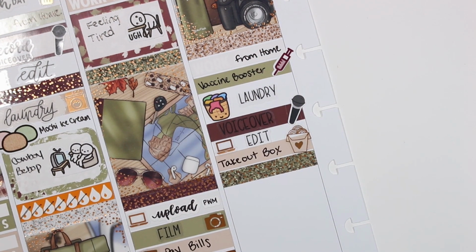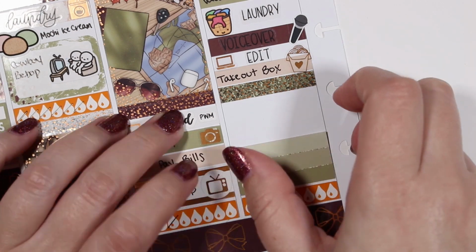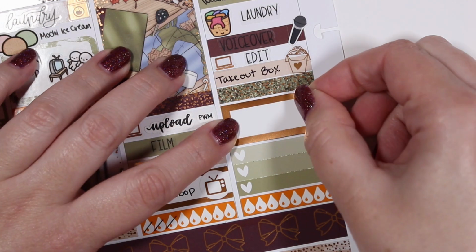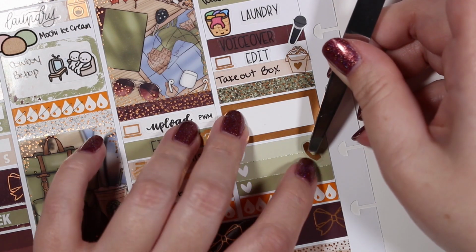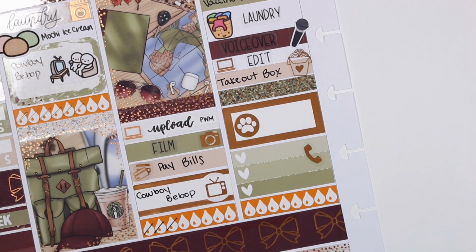Then I marked a voiceover. The microphone sticker is from Soda Pop Studio. I did some more editing, and the icon is from Scribble Prints Co., as is the little noodle box icon. That's from Scribble Prints Co., too. Actually, most of these icons are from Scribble Prints Co. I really wanted to use all of the foil icons if I possibly could.